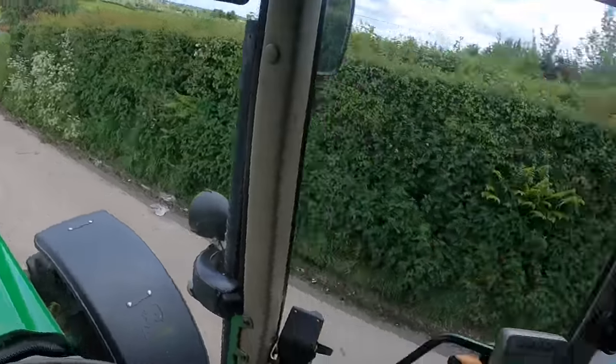So what we're going to do is, as soon as we get down here, I'm going to set the camera up here now on the rear window. You'll see straight off us starting and how it all goes initially. Hopefully we don't clog her in the first 3 feet. So yeah, let's see how we get on.